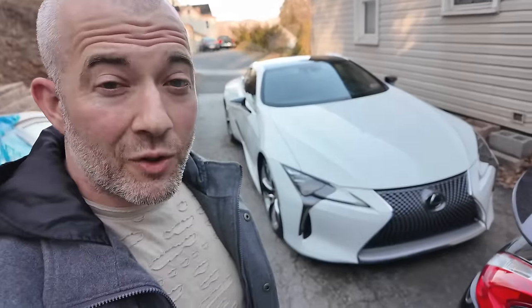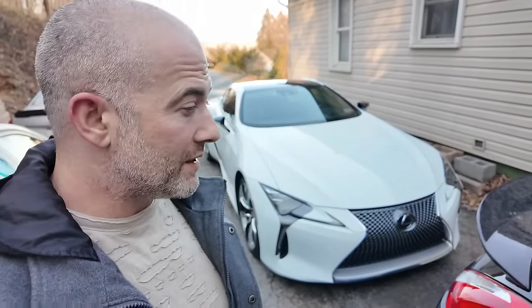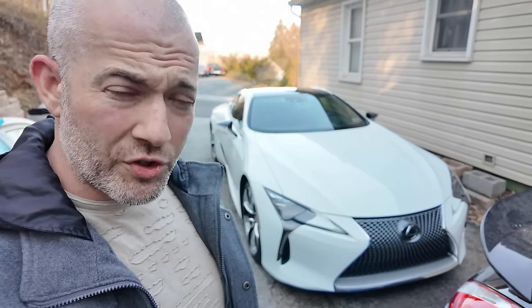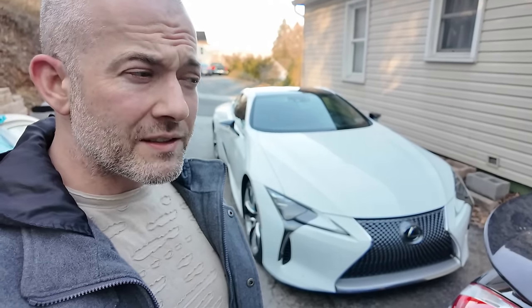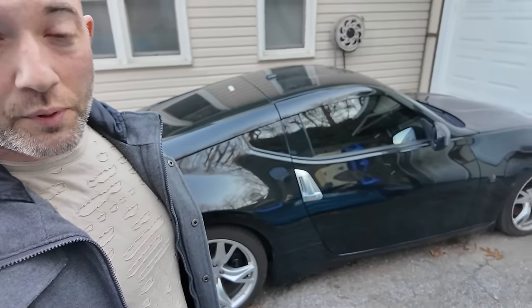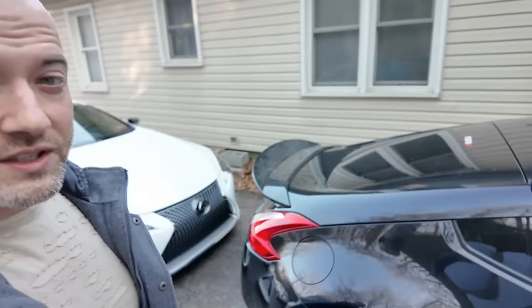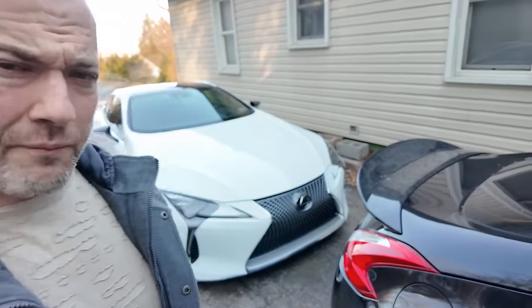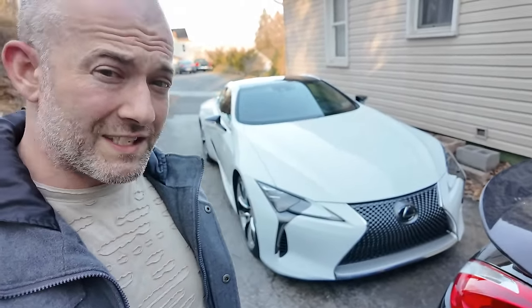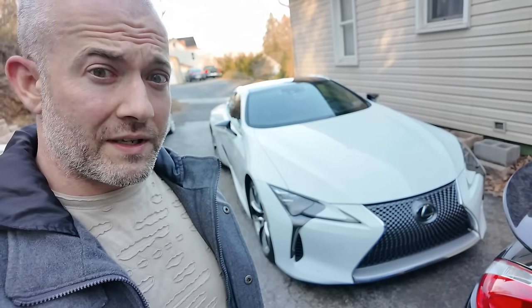So this thing has a glorious Toyota 5.0 liter V8 that makes 471 horses. And to tell you honestly, I thought it would feel a lot faster than it does. Don't get me wrong, the thing runs great, it rips, but I'm just saying this is probably in the same speed range as this. They'd be close. That would probably win just because of torque reasons, and the 10-speed auto is awesome in this thing.